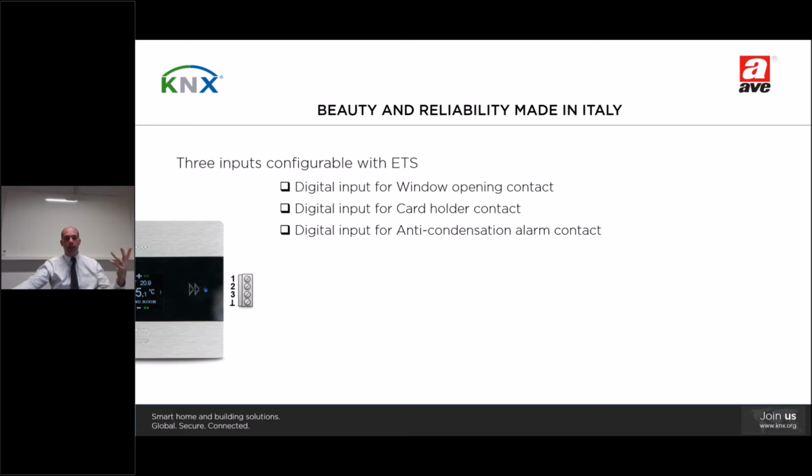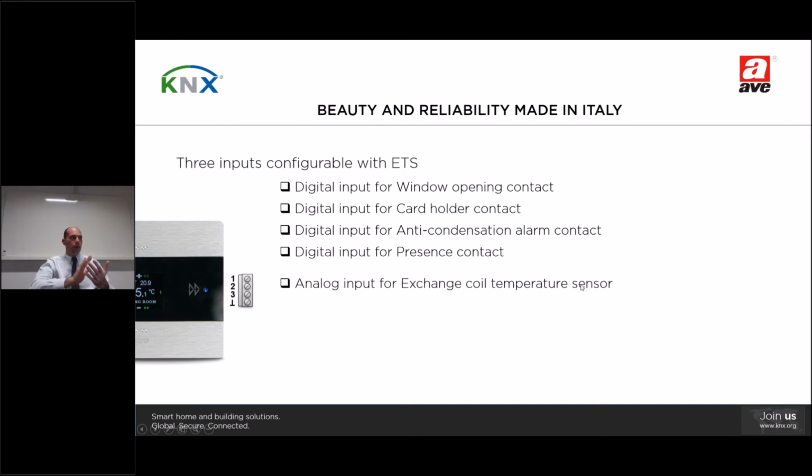We can have a humidity sensor on the wall or on the floor for anti-condensation. So when there is humidity, we can give this input to the thermostat, to the room controller, and this room controller will activate the ventilation or reduce the humidity or do any other functionalities to prevent the condensation. We can also use the input if we have a presence detector to generate more automation and control the temperature via the presence detector.